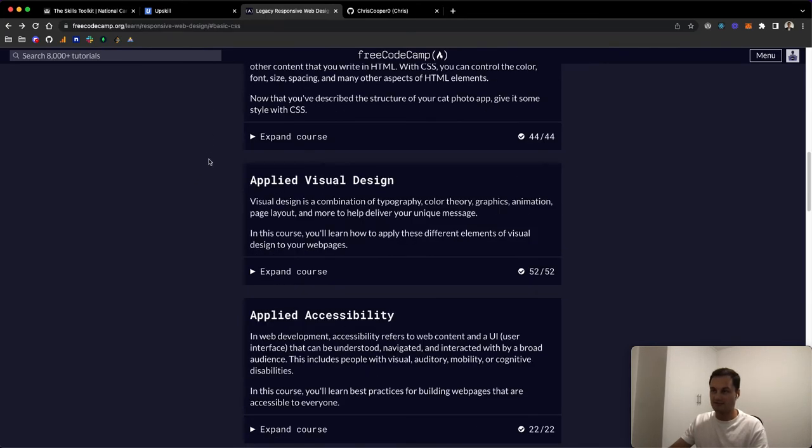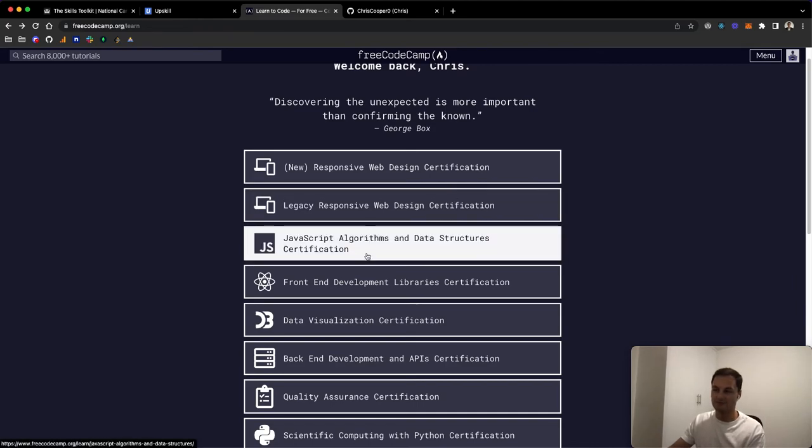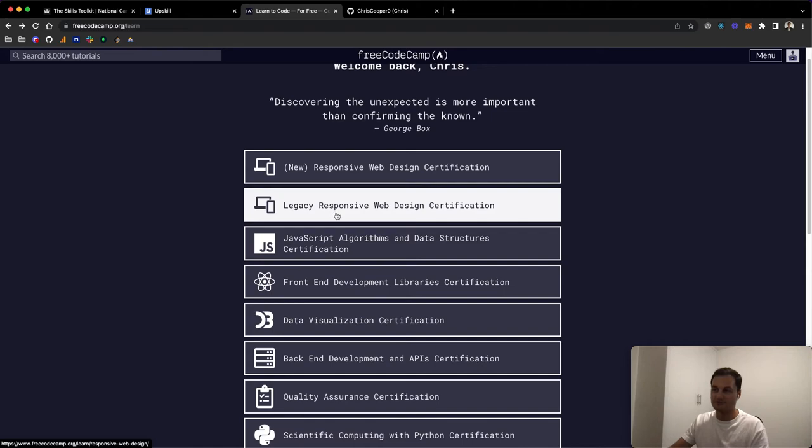And yeah, I started to go through all of these different courses within the responsive web design, and then I moved on to JavaScript as well. And obviously, at this point, I was learning through other resources. I was doing some YouTube tutorials and finding other blogs and stuff online. So maybe that's a time for another video to go through the different resources I used.